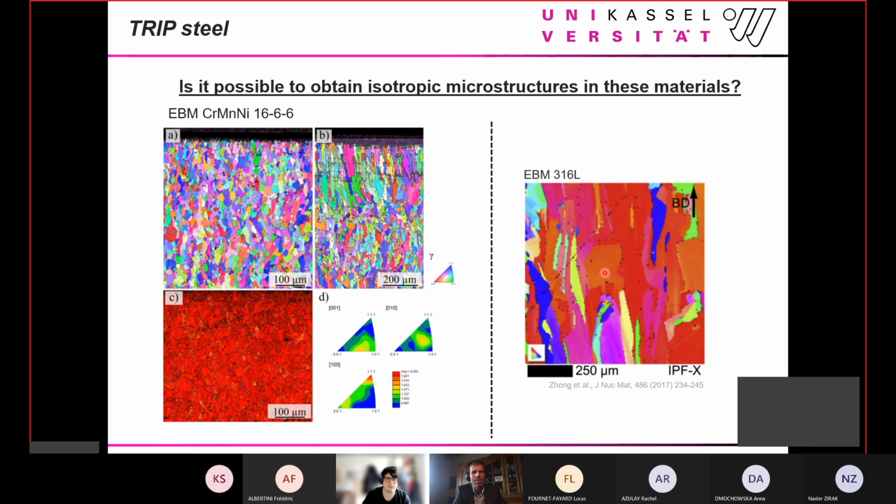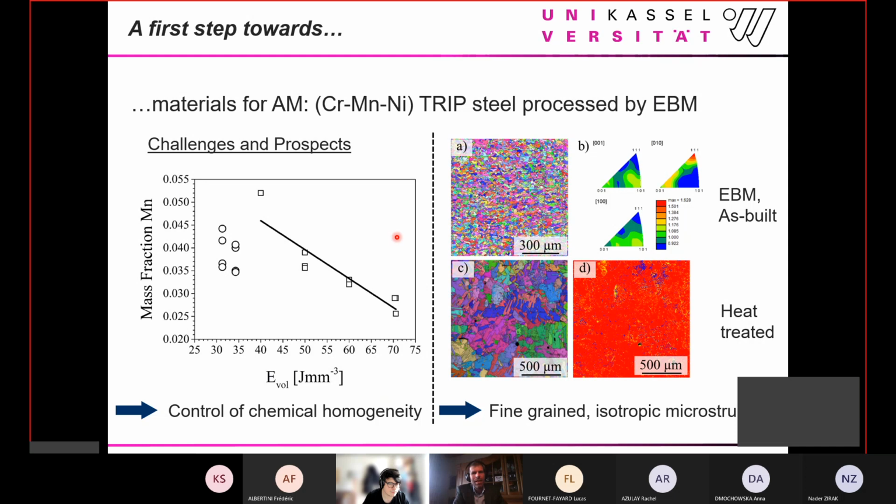So in this case now, we can see here, we have a different material. So this again is a stainless steel, or an austenitic steel, not stainless steel, it's an austenitic steel. And in this case, we see the microstructure is fundamentally different. So this is a fine-grained microstructure that has been processed by EBM, and this is EBM as-built material. So the question arises, what's the difference between those two steels here at that point? Why do we get such kind of fine-grained microstructure in case of the chromium manganese nickel trip steel?